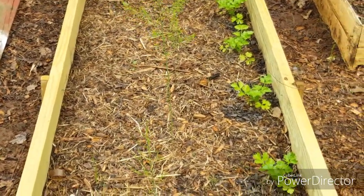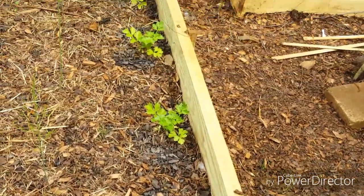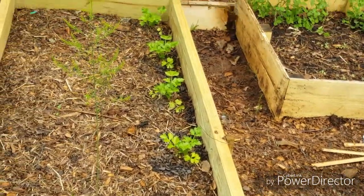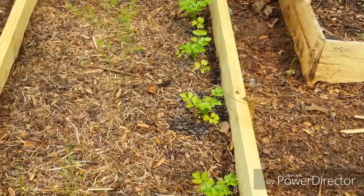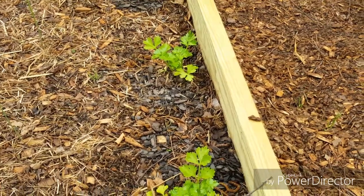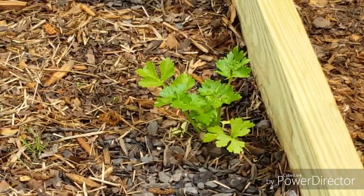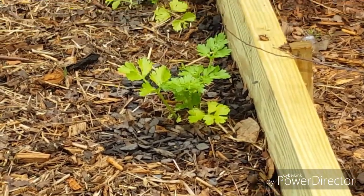due to time constraints. Anyway, here on the edge there, I got some celery growing. And I just put these in like 2 weeks ago, and they're real small, and they're picking up.